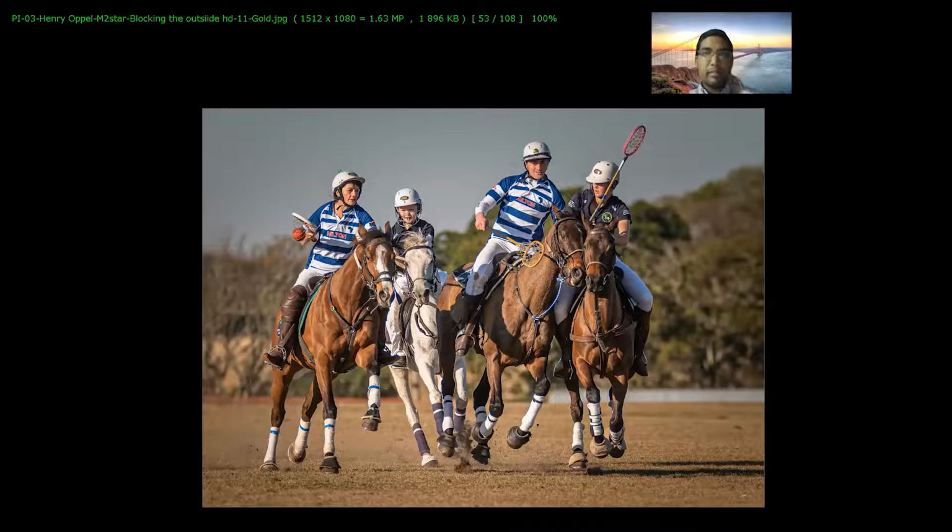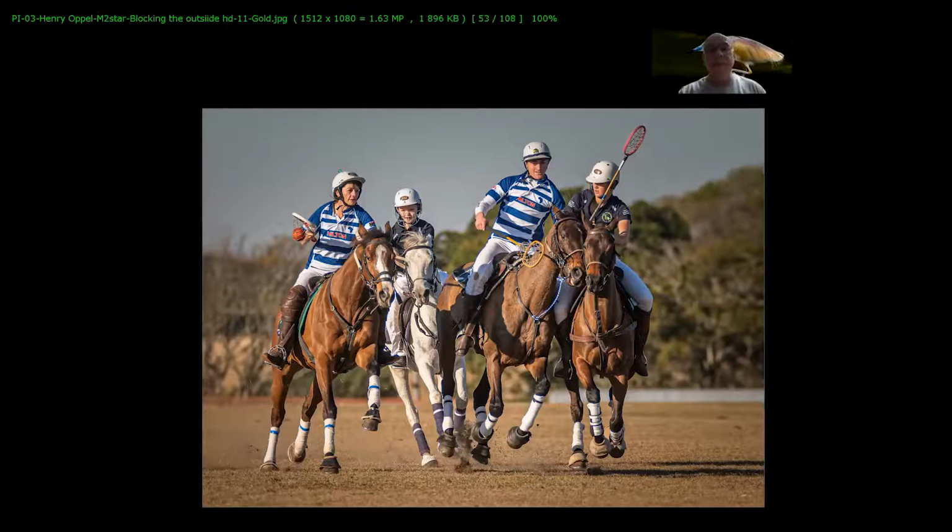Right, a very nice polo cross image. Lots of action. The horses are galloping. As usual, there's a lot of effort from the other riders to try and either knock that ball out of that racket. Yeah, very, very good capture. Lots of detail. Exposure is good.